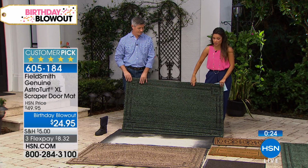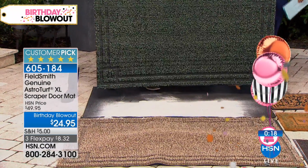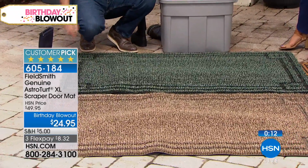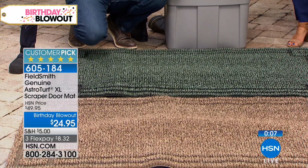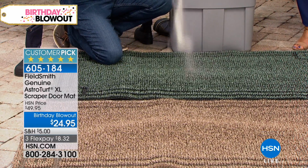This is the evergreen color. And then in the front is jute. And jute is that perfect kind of darker taupe color. If you want to stick with those neutrals, that's a really nice way to go. But they're both really pretty aesthetically, but they really do the job. I mean, you could use this for your patio entrance, your garage entrance, your front door, anywhere where you've got people and pets coming in and out, because pets will track it in too.